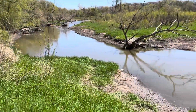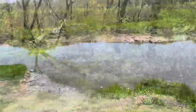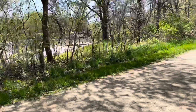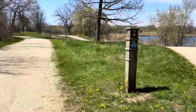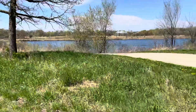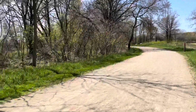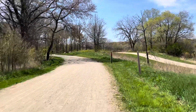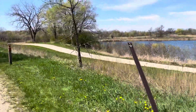Here's a little glimpse of the river. Pretty cool. So far, good. You'll be surrounded by a lot of water, which is nice because, as you can see, it looks pretty. It looks like I'll be crossing a couple of roads to get to the next side, which is fine. It is what it is.